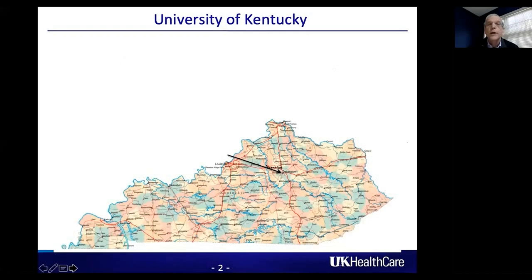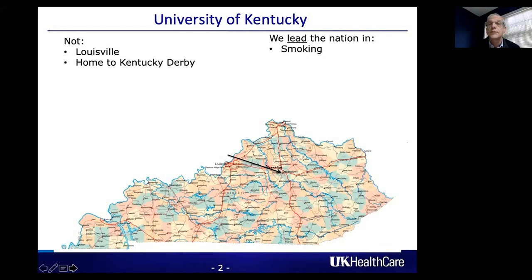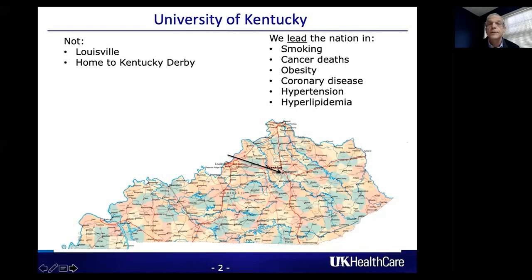By way of getting started, I want to make sure everybody realizes that the University of Kentucky is located in Lexington, not Louisville. Often when I'm traveling, people ask me if I'm from Louisville or if that's where the Kentucky Derby is. No, Kentucky Derby is in Louisville, not Lexington. But Kentucky leads the nation in a number of things: smoking, cancer deaths, obesity, coronary disease, hypertension, hyperlipidemia, and of course, basketball. And that's for probably all those people out there that are from Duke and North Carolina and UF and that sort of thing. Just want to remind you that we're first in basketball.